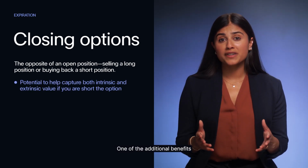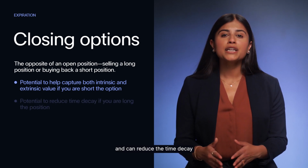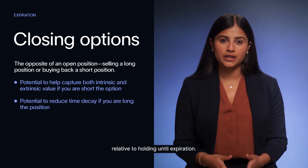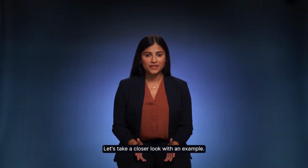One of the additional benefits is that it can help you capture both the intrinsic and extrinsic value of the option if you are short the option, and can reduce the time decay if you are long the position relative to holding until expiration. Extrinsic value, also known as time value, is lost when the option is exercised. Let's take a closer look with an example.